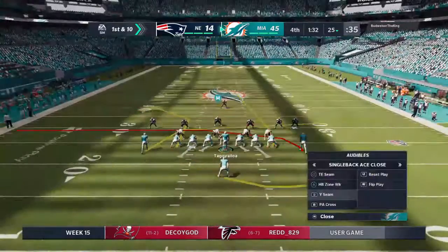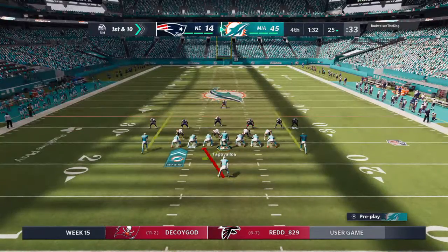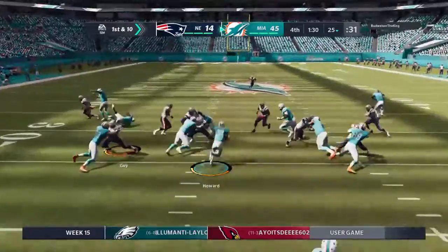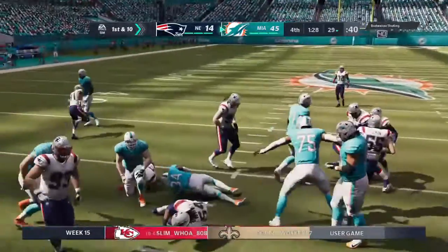Their own 25-yard line. First down Miami as they get set to start the drive. And this game comfortably in hand. The scoreboard speaks for itself, but you still got your starting quarterback out there. When do you go to the backup? Let him get some time.